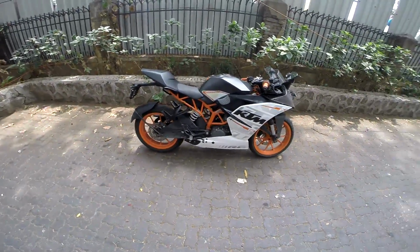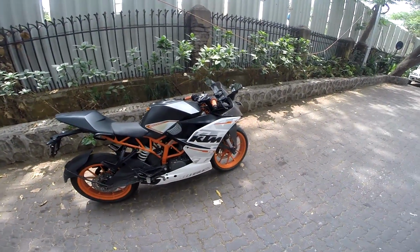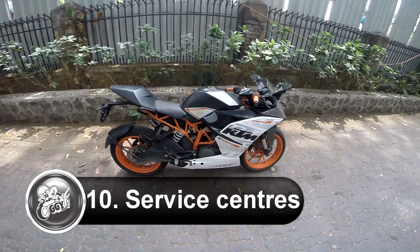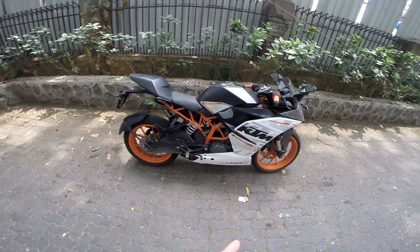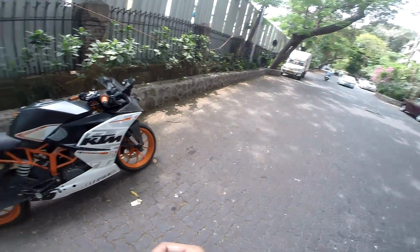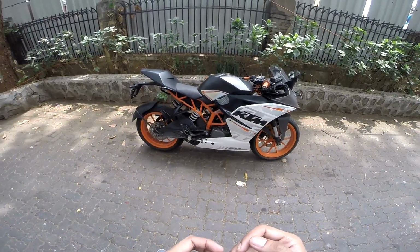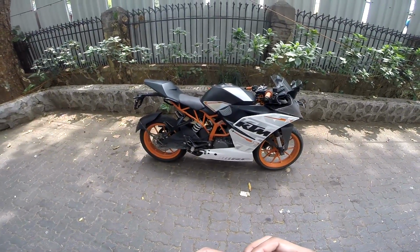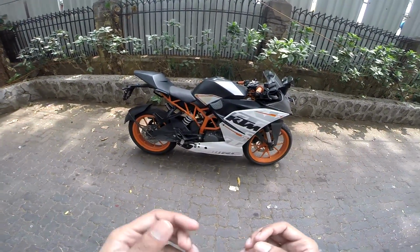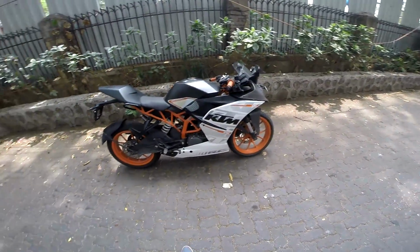And finally, point number 10, which is kind of related to point number 9, is the amount of service stations available. Now for me, a service center is available pretty much anywhere in Mumbai, and going by KTM's website in India, I think there's quite a few service centers around India, so it makes servicing your motorcycle a lot easier and repairing any parts a lot easier as well, in case you need to have that kind of work done.